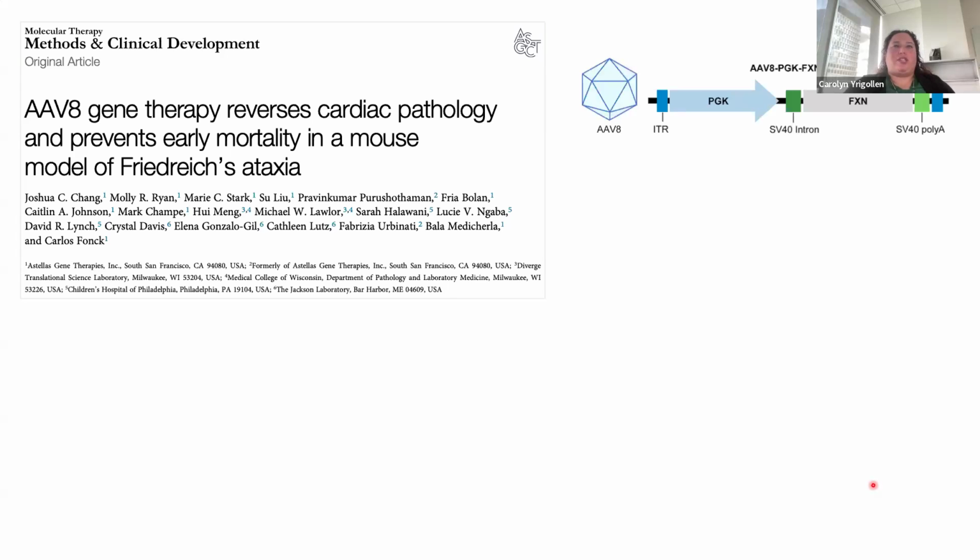And so the approach they took was to just package the frataxin gene into an AAV. They chose AAV8. So AAV8's capsid targets the heart very well, the cardiomyocyte cells in the heart. And beyond the gene, they also included instructions, including the promoter, the PGK promoter, on when the gene should be expressed.